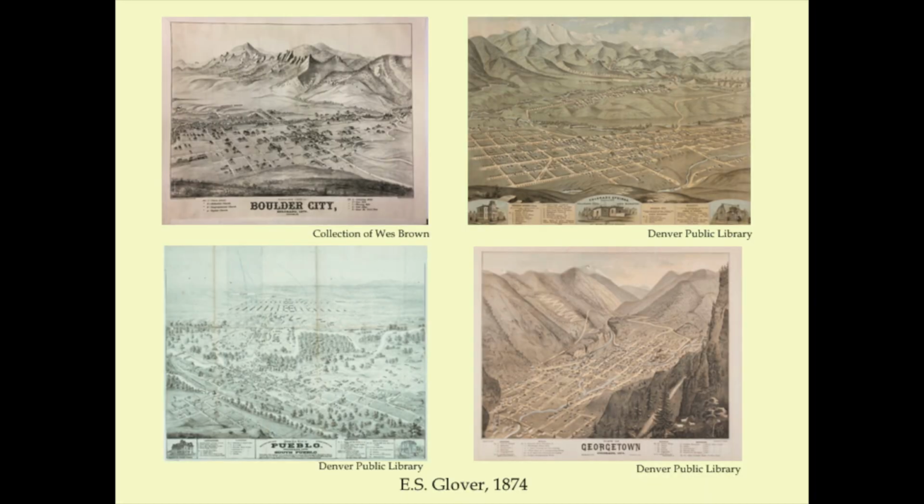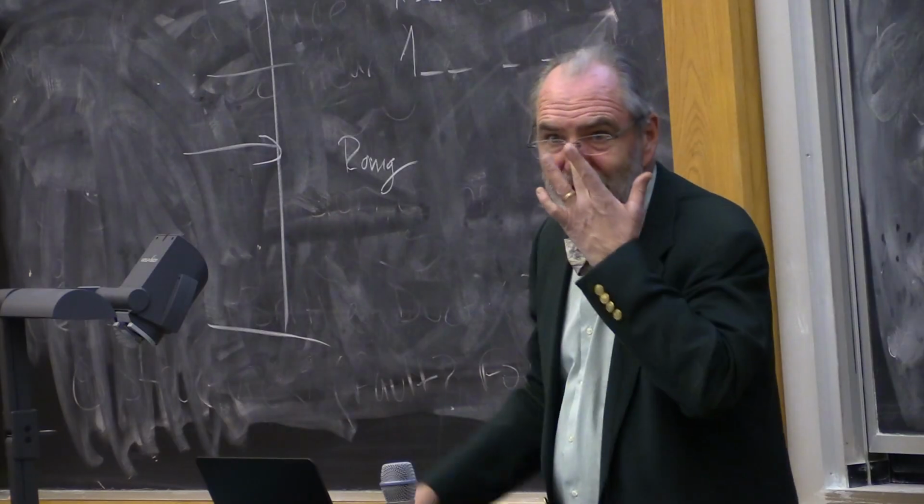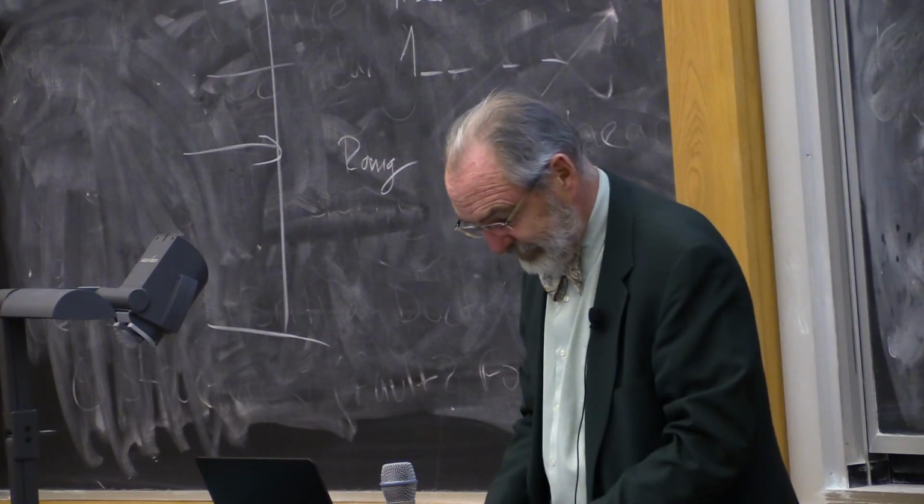For instance, the view of Boulder, which is in the top left corner and also is in the exhibit, that is the only copy I know of that print. There's a standard book by a man named John Reps, American Urban Views, and it doesn't list it. It was unknown to him, and that's the only copy. And that's typical of how some of these things are very rare, and it's possible other city views will turn up at some point.